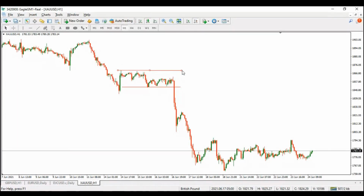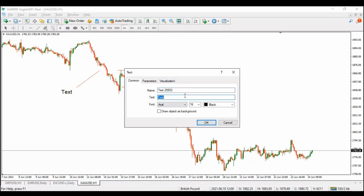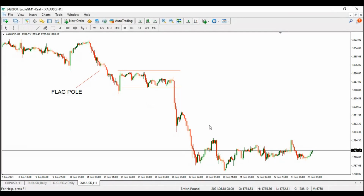Now, this is a bear flag pattern. I said if you're driving your car and you see a ditch, you don't reverse and go back home because of that ditch. You use a calculated amount of speed to pass through the ditch. Now, this is where the concept of the bear flag pattern arose. This streak of move to the downside is called a flagpole.